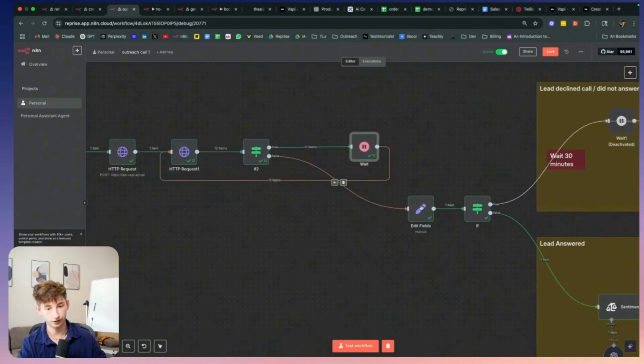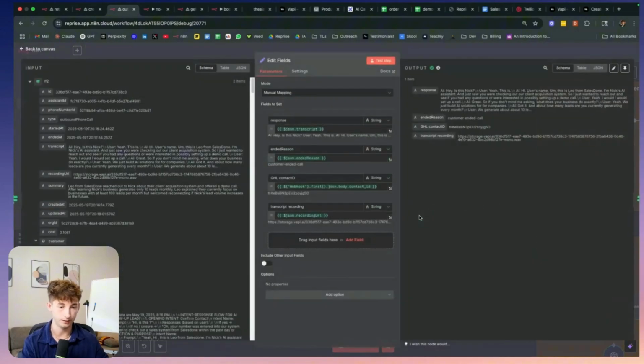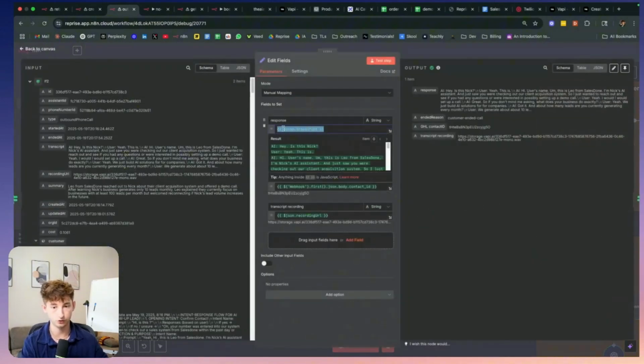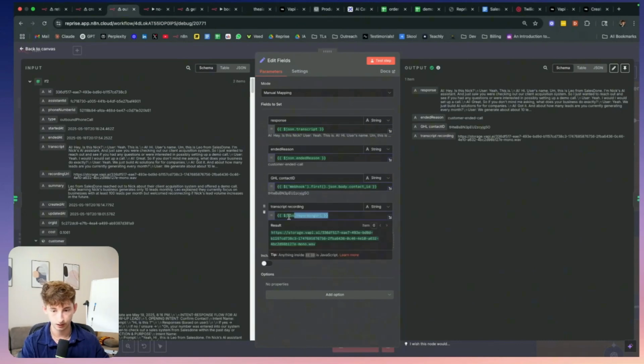Now, once it's finished, it's going to come down this route where we're going to grab the status and make sure that the call has actually ended, and then input the details we're getting. So we're getting the call transcript, so you could see, hey, is this Nick? Yeah, this is Leo from Sales Done. So exactly what was being said on the call. We're getting the reason why the call ended. We're grabbing the Go High Level contact ID and the transcript recording.